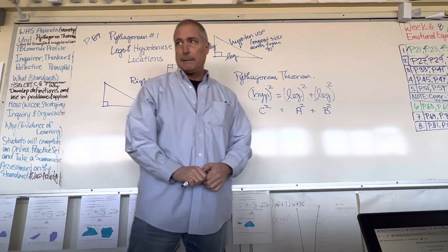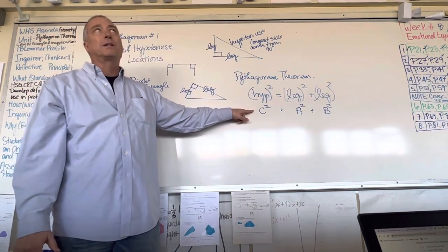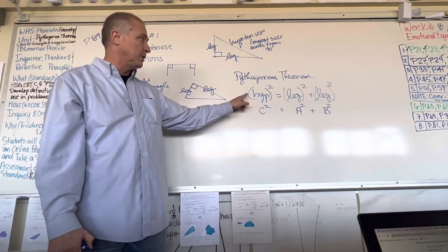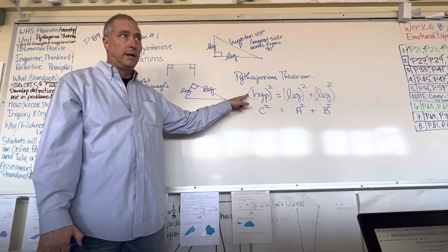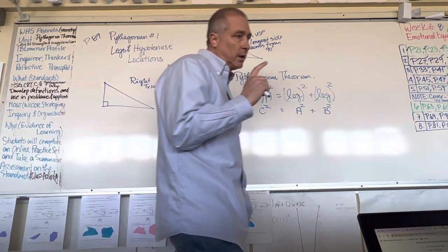Wait, so that's the correct way to write it? So this is the correct way? Yeah. Well, correct, this is the most common way. I don't even know if there's a correct way. But this is the way I try to get my students to look at it to help them through the idea of which is which. What's A, what's B, what's C? Okay, so let's do this.